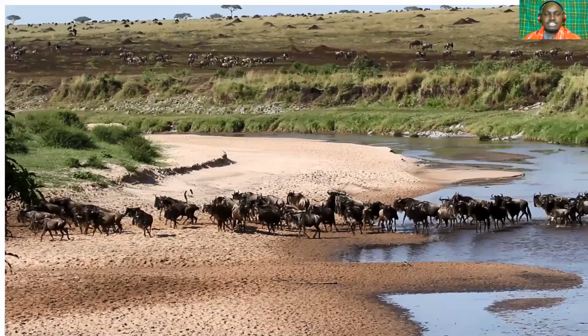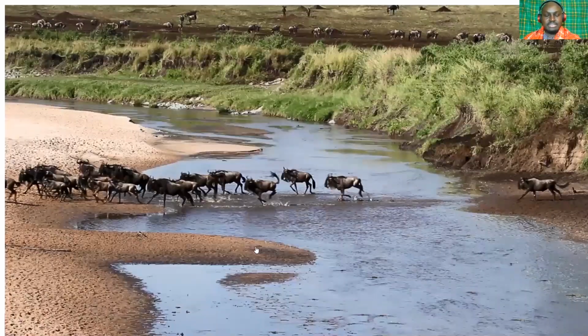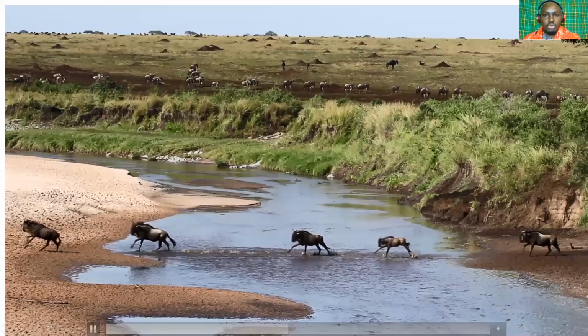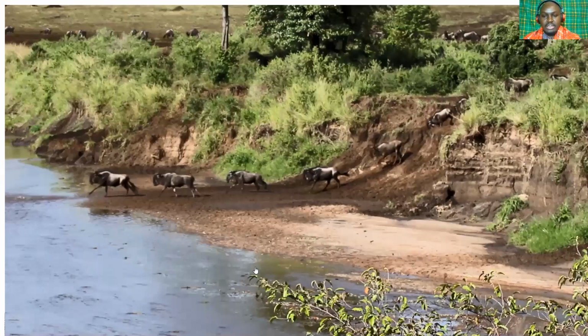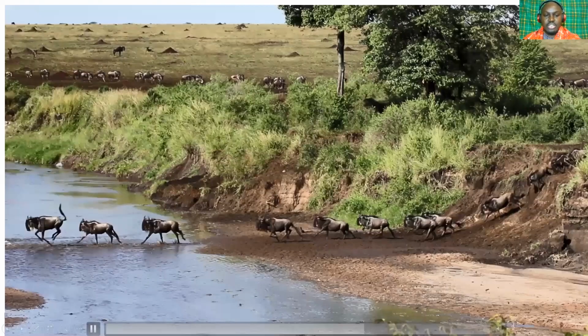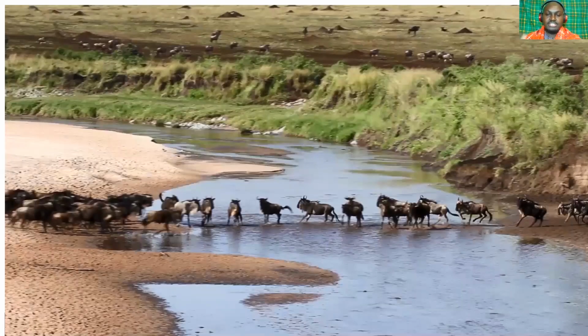Or if, for example, there is an incoming car, there is a car that is coming, they also have to stop and see what is going on. And actually, this is one of the pictures or kind of videos that you get from the Sand River side.